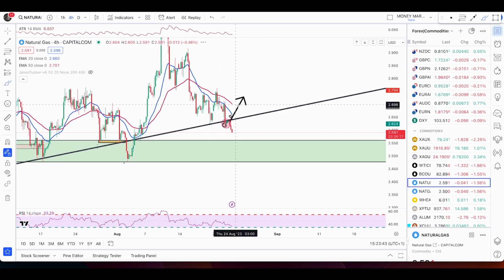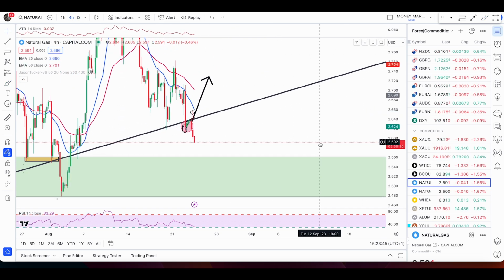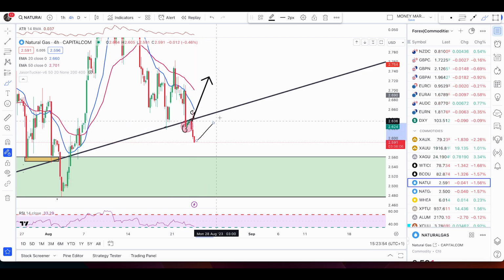For now, what I'm looking at is another pullback, which is very likely. I'm expecting a good pullback of a few green candles and then a possible formation of a bearish engulfing candle again. We can also get a pullback to this trend line again and then a formation of a bearish engulfing candle. That will push the price lower. The only zone from where I look for my buy trade is right here in green, or if we have a dramatic push up above the 50 EMA, only then I'll take my buy trades.